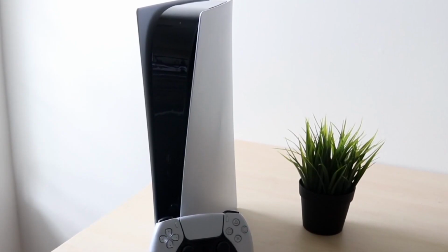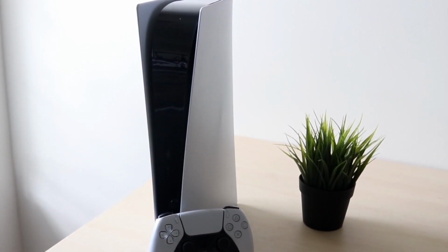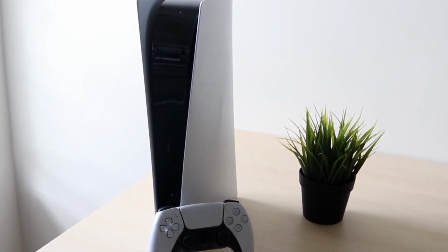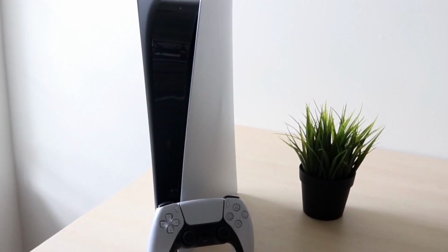But if your PlayStation 5 is right up against the wall and there's very little room and it's overheating like crazy, I've also seen things like if it's on the carpet or covered up in some way, this can overheat your console an insane amount. So this is by far the number one thing I would recommend doing.